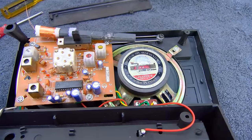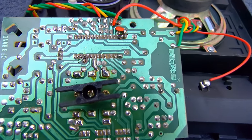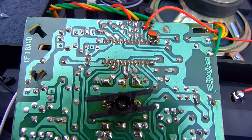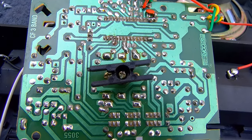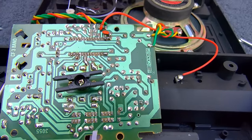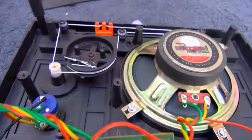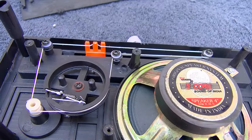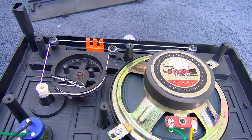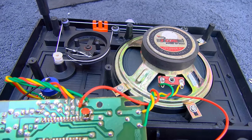I'll pull the board off and take a look underneath. Nothing hidden on the bottom except one capacitor, but here's a look at the board. I do like this bit of engineering right here, where you don't have to remove the dial cord to remove the board. That is something I wish old American radios did. That's actually kind of really cool.